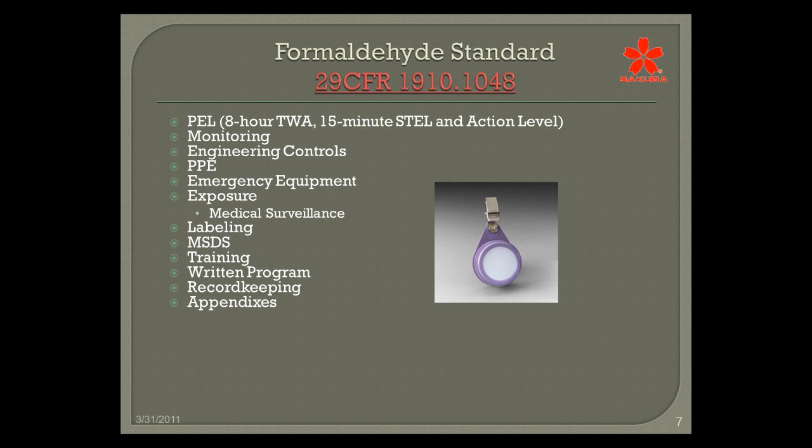Monitoring can be discontinued if you take two samples taken 7 days apart, and both are below the 15-minute short-term exposure limit and the action level. Then you can discontinue monitoring. But again, if you modify work practices or engineering controls, you have to do monitoring again. But I suggest that monitoring should be conducted on an annual basis.